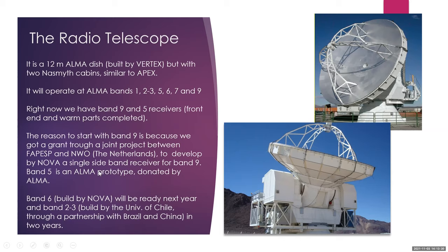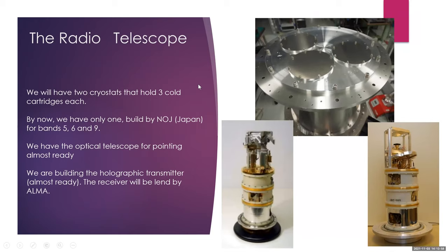And band 5 is an ALMA prototype donated by ALMA. Band 6 is being built now by NOVA and will be ready next year. And bands 2 and 3 together will be built by the University of Chile, so a partnership between Brazil and China and Chile. And the idea is to have it finished in 2 years, but they are starting it now.